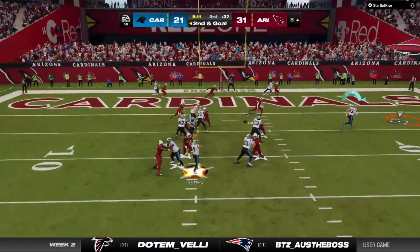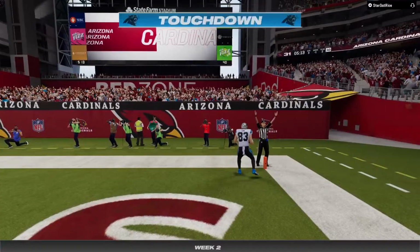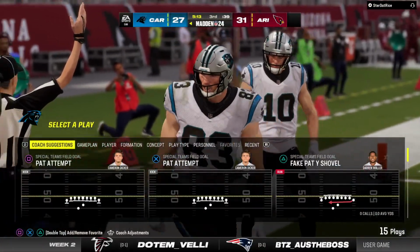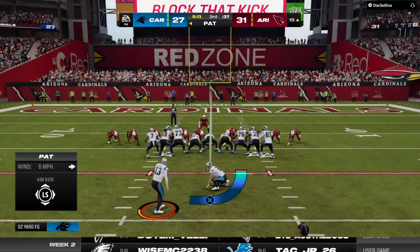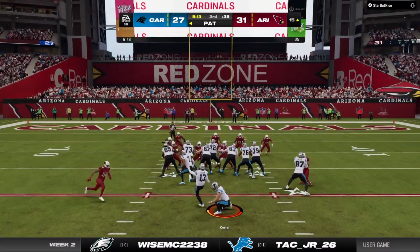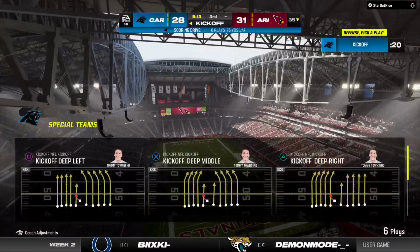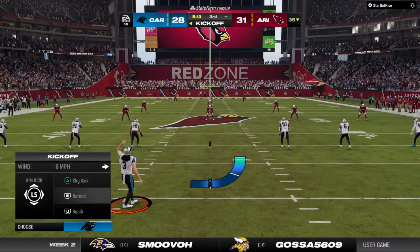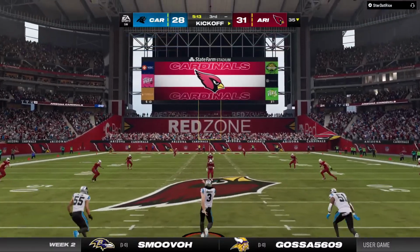On play action, Young. And he's got it. Touchdown, Panthers. A 5-yard touchdown. And the Panthers have got it back to within a score. Dicker now to tack on the extra point. And the lead is down to a field goal now. Makes the score Cardinals 31, Panthers 28. So just a 3-point game now as they send this one away.